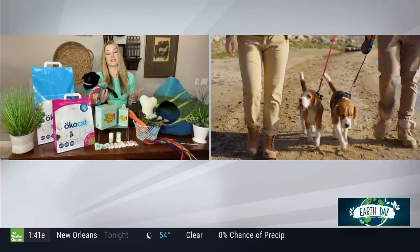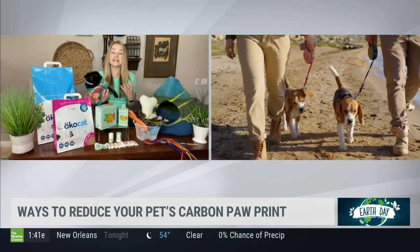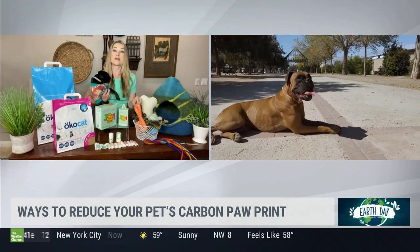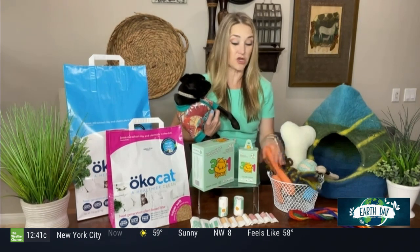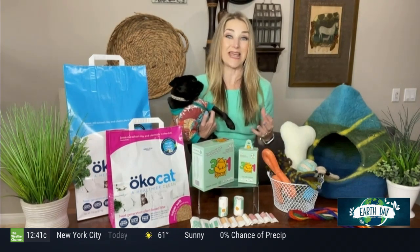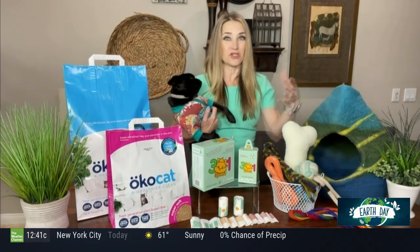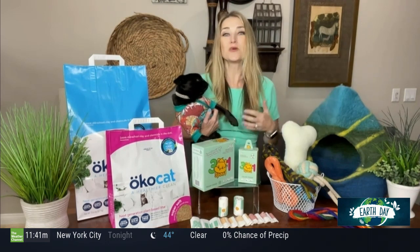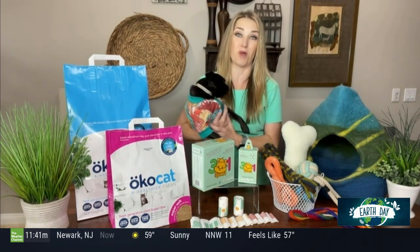The other thing is, obviously, we want to make sure we're buying eco-friendly products. And that's as easy as making sure you're looking for products that are made from recycled plastic. Sometimes they're taking plastic out of the ocean and turning it into toys, or sustainable materials like wool and hemp. These can be used to make toys. They can make beds. This is a wool cat bed. You can even find bowls that are made of bamboo and other sustainable products.